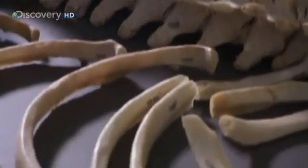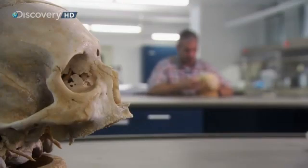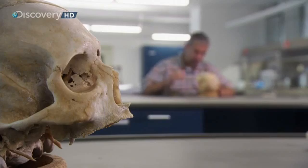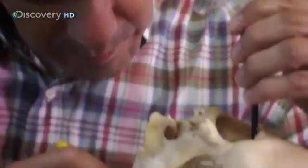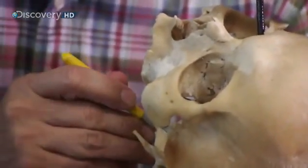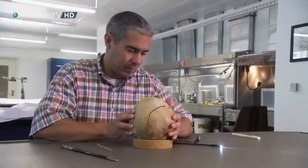Falsetti works with unidentified bodies that have decomposed to the point where there's nothing left but bones. If small amounts of flesh remain, he has to remove them before beginning his analysis. This is done carefully with scalpel and brushes. It's a matter of removing that soft tissue. Here in the lab, we will use plastic tools so we don't leave any additional injuries.